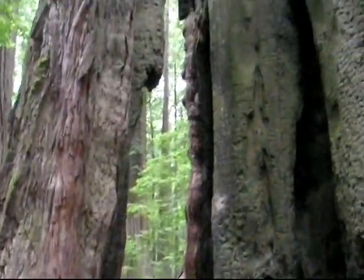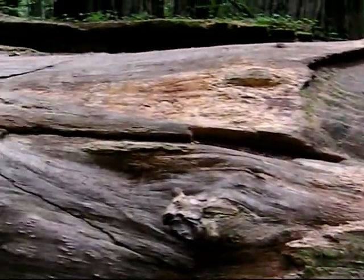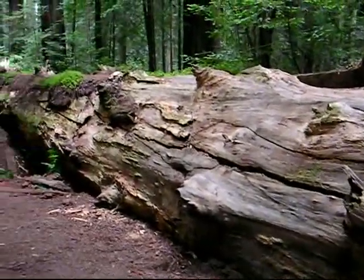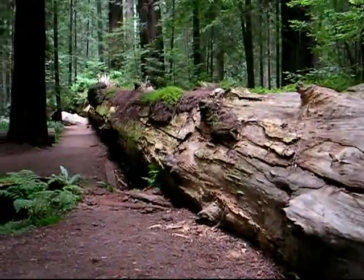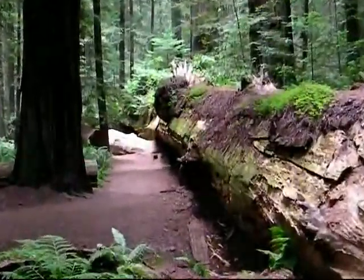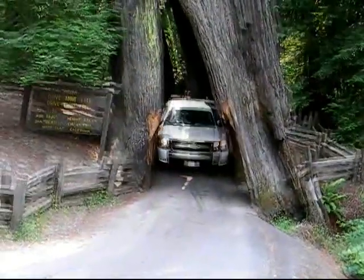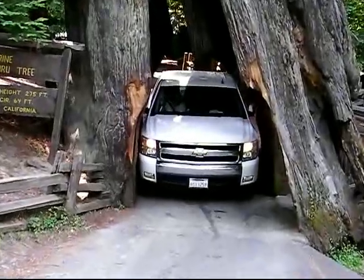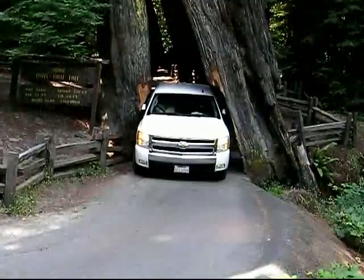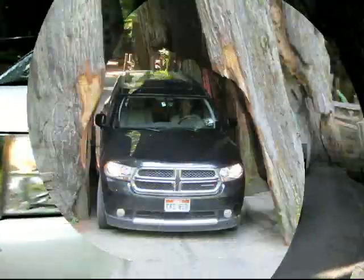Back in the quiet of the forest, we see this fallen tree, which is 362 foot long. Apparently, when it fell, the crash was heard up to 10 miles away. No visit to the giant redwoods would be complete without a drive-through tree. And needless to say, I had to try it too.